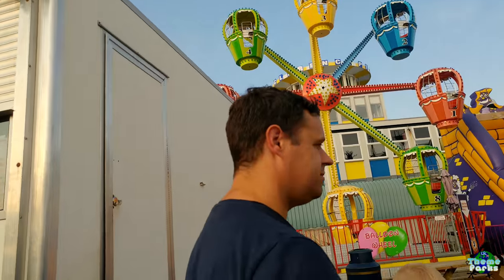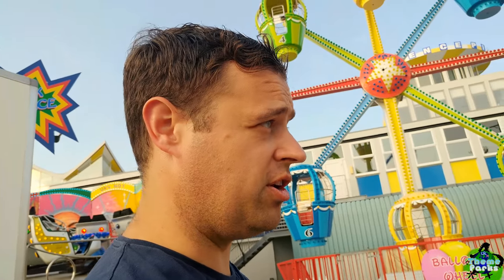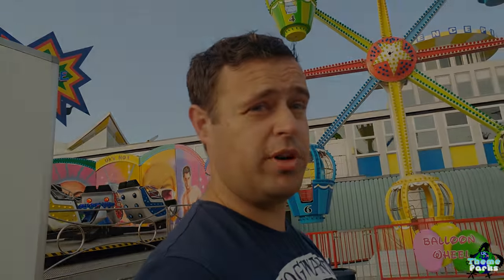Now granted, he might feel a bit big for it, but you know, when you've bought a wristband and you want to go on these things, you want to be able to go on them. We haven't bought wristbands tonight, we're only buying tokens tonight as opposed to wristbands, so I don't feel quite so cross, shall we say. However, it's a bit disappointing.